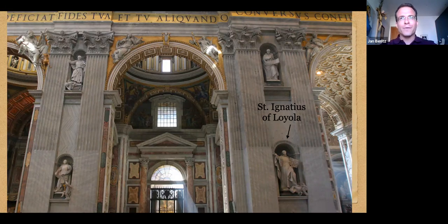So by the example of the saints, we go up to heaven. And what do we have to do? Why are the saints holy? Why are these founders of religious orders, why are they so special? What makes them so special?